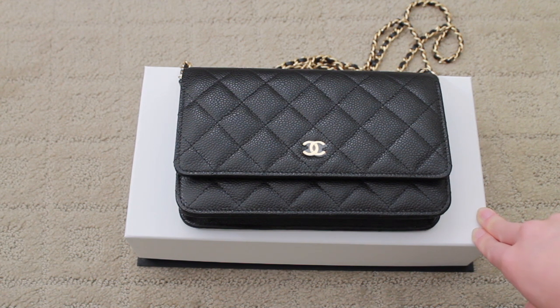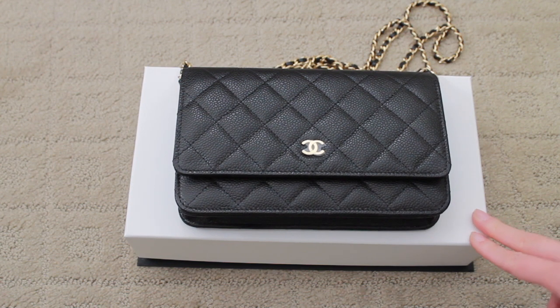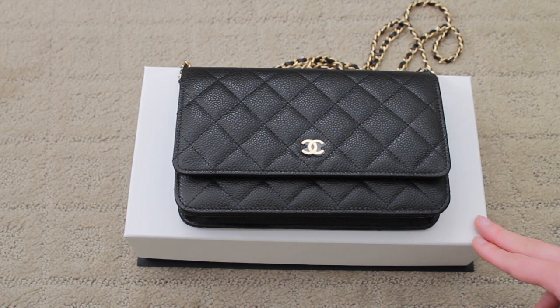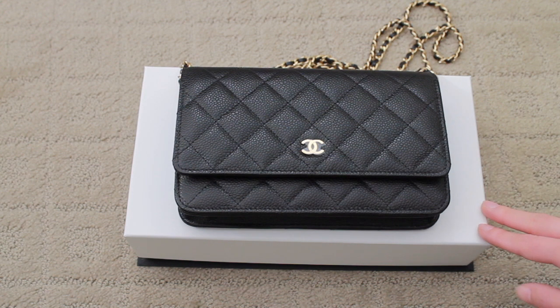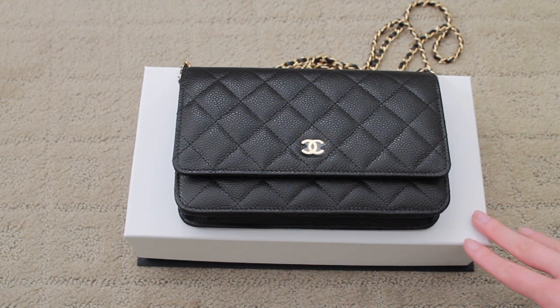Something else is, if you're going to 31 Rue Cambon, you probably want the full experience, meaning that Coco Chanel's apartment is literally right there. I've heard that some people, their SAs offer, but with mine, she was actually just about to say thank you for your purchase and send me off. But I actually asked, hey, is the staircase open today? Because it's not always open.